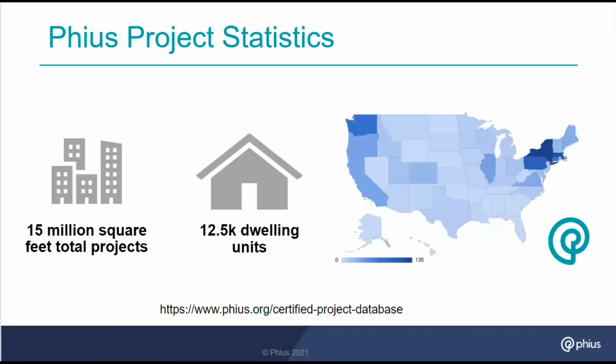So just to give you a brief overview of Fias project stats so far through 2022: over 15 million square feet of projects have been certified across the US, which is pretty awesome. Over 12,500 dwelling units have been certified to date. And the graph on the right shows where we've got the concentrations. Over here in the Northeast, doing super well between New York, Massachusetts, Pennsylvania, Connecticut, really booming in the Northeast, which is really exciting to see. A lot of incentives are helping with that, which is really good to see as well.